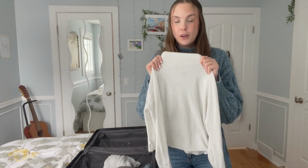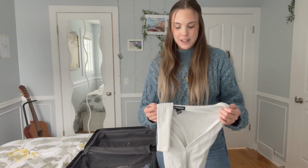Alternatively, you can also bring a more lightweight but warm sweater. I love this turtleneck for that purpose. It's warm, but it's not too warm. And lastly, I always recommend bringing a cardigan for layering purposes. This one is made of a soft wool material, so it's extra warm.